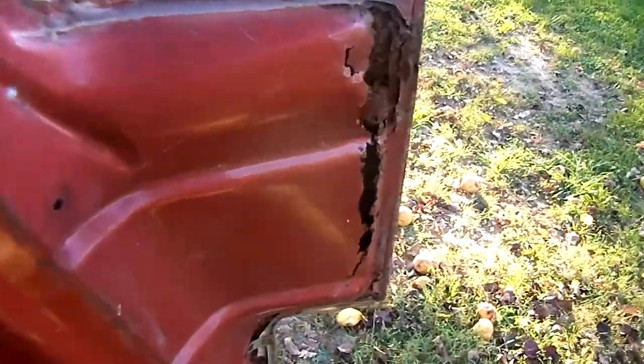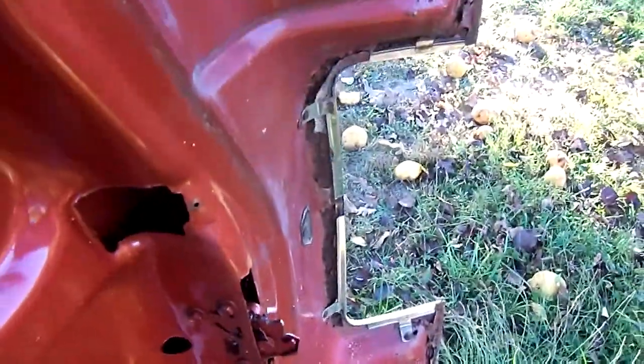And one of the reasons that suddenly became an idea and a project was, here's the trunk lid off my 76, and as you can see here, it's just rotted away. I hear a lot of bees buzzing because there's pears laying all over the ground.